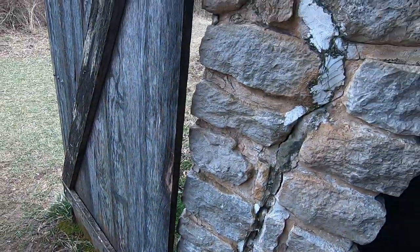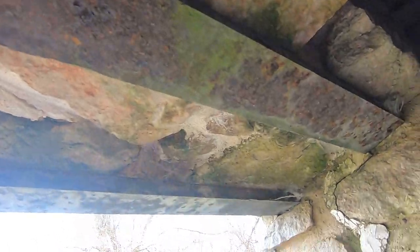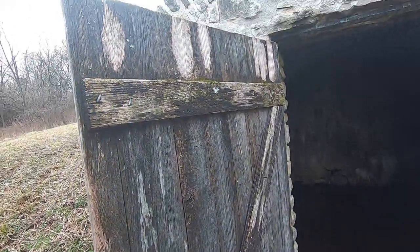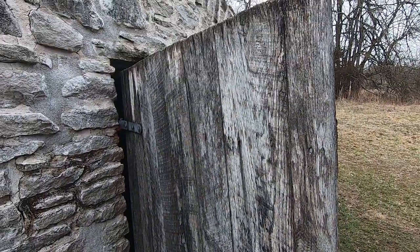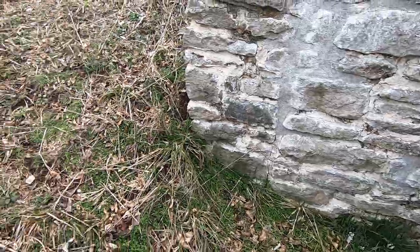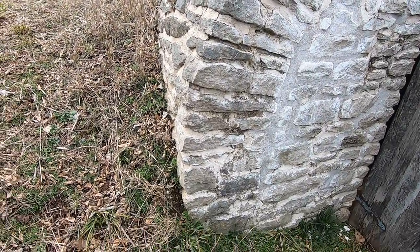Pretty typical, full of water. That's all new mortar in there, so there won't be any loose rocks. Been there a long time. Sure they do. That's a hell of a cellar though. Hella cool.